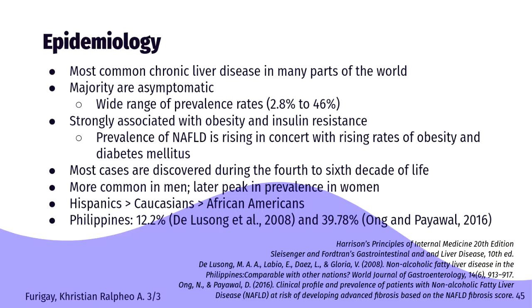So most cases are discovered during the 4th to 6th decade of life, and it is more common in men, with a later peak of prevalence in women, suggesting a relationship with sex hormones and menopause. So ethnicity also plays a factor, since in studies it was found that Hispanics were more affected than Caucasians, and the African Americans were least affected. So for the prevalence rate in the Philippines, I found 2 studies which stated prevalence rates of 12.2% and 39.78%.